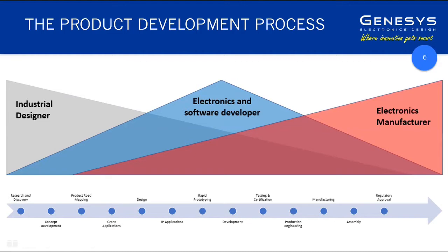So Geoff, can I just ask a question there? It seems to imply that the industrial designer is I guess the first point of call. Is that always the case with medical devices, or are there scenarios where the electronics and software consultant would be the first port of call?